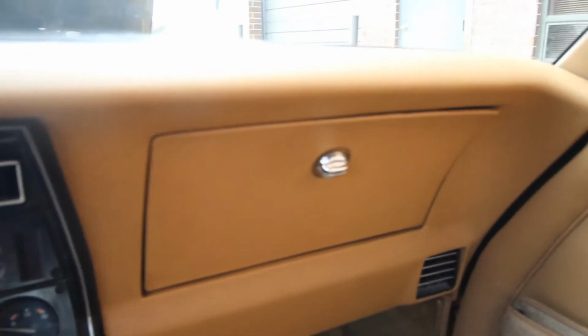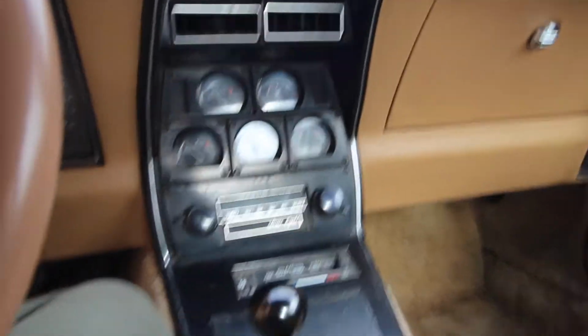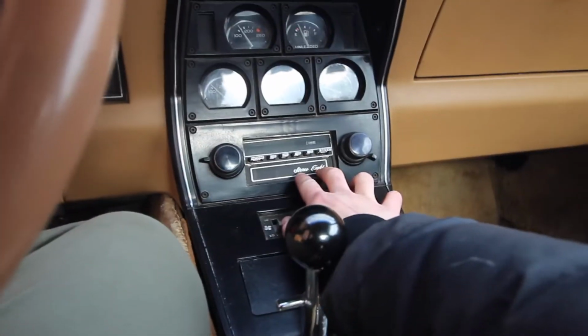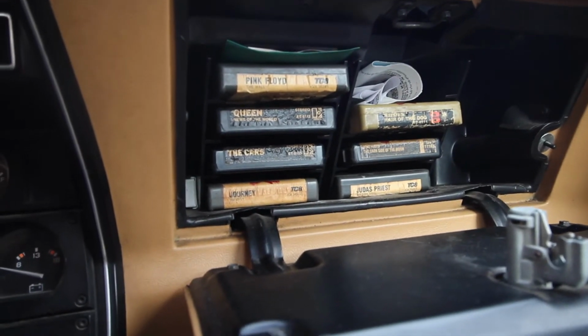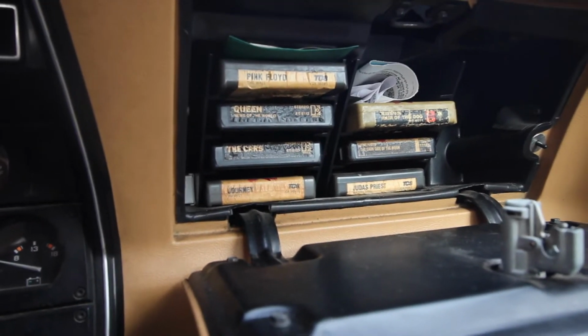Nice dash. Gauges are super nice. Just quickly, as I'm sitting here, I turn the car around, video's over. Stereo 8-track. It's a rarer option. Look at this. There you go. 8 tracks, baby. Pink Floyd, Queen, The Cars, Journey, Judas Priest, Nazareth, and another Pink Floyd. Have fun. Enjoy it.